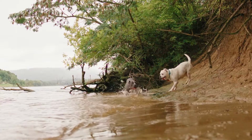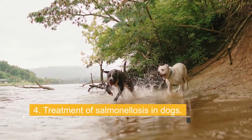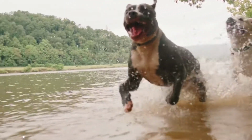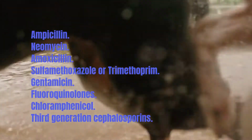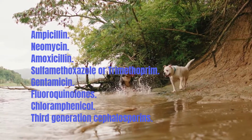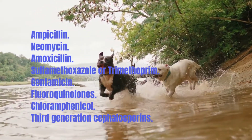4. Treatment of Salmonellosis in dogs. The use of antibiotics should be limited to cases of systemic disease, very severe cases or dogs with immunosuppression. The vet may prescribe one of the following antibiotics: ampicillin, neomycin, amoxicillin, sulfamethoxazole or trimethoprim, gentamicin, fluoroquinolones, chloramphenicol, 3rd-generation cephalosporins. However, as Salmonella is known for its antimicrobial resistance, an antibiogram should be performed and the most sensitive antibiotic administered.